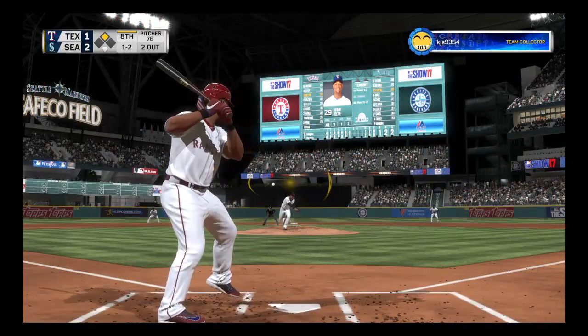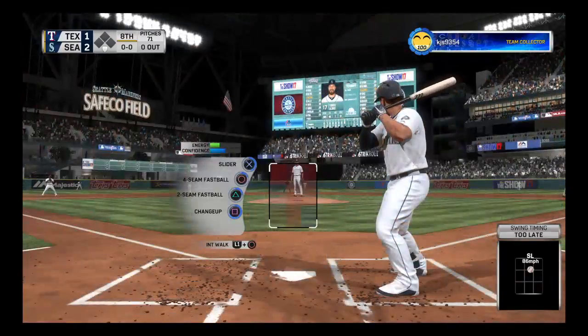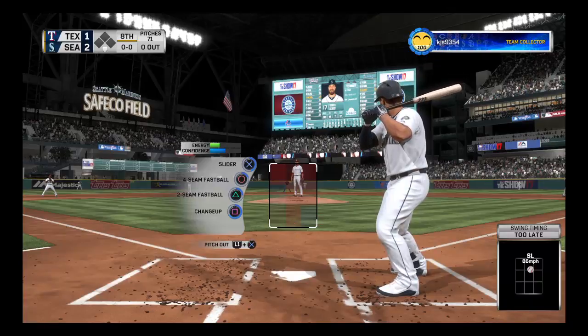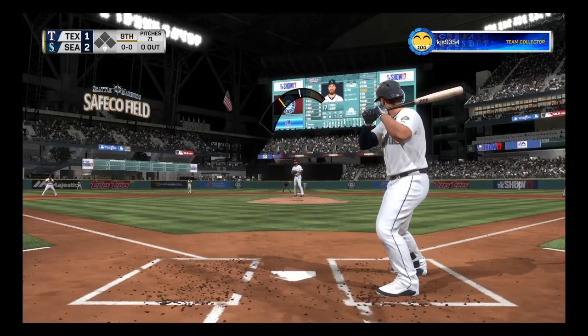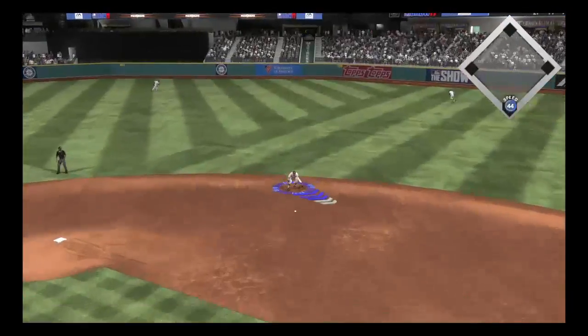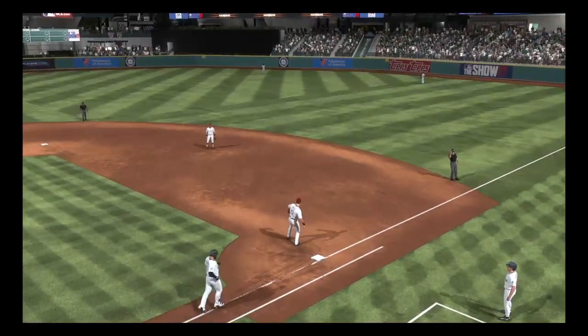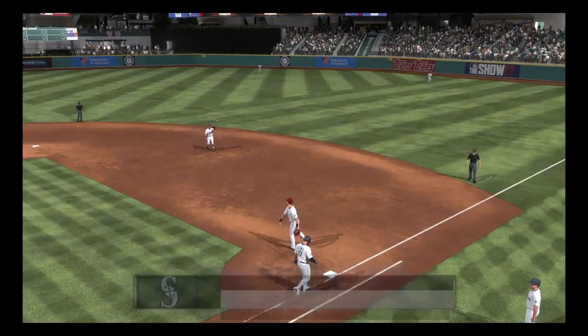Trying to hold the lead. Here's the delivery. A swing and a miss at a sinker. Here's Yonder Alonso. He'll lead things off here in this one-run contest. First baseman, Yonder Alonso. Hard hit ball to second. Throws in time, and that's out number 1.